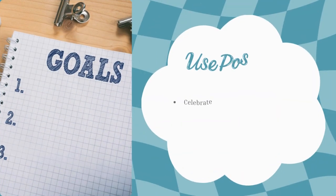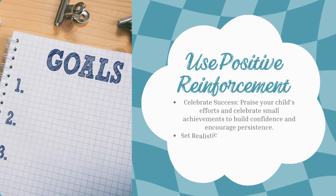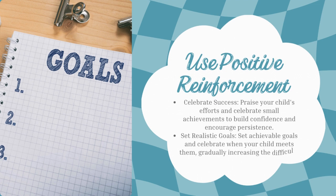Use positive reinforcement. Celebrate success. Praise your child's efforts and celebrate small achievements to build confidence and encourage persistence. Set realistic goals. Set achievable goals and celebrate when your child meets them, gradually increasing the difficulty as they improve.